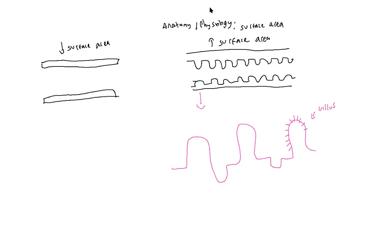So these, in turn, are going to be called, circle one, microvilli, which is an incredible use of surface area. Not only do we have these protrusions, which increases surface area, but we further increase surface area by having finger-like structures on the finger-like structures, these microvilli.